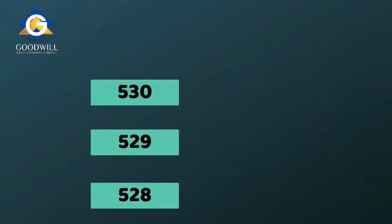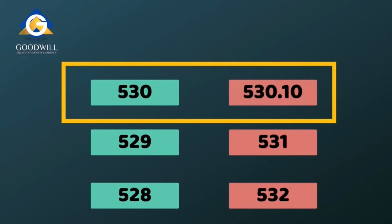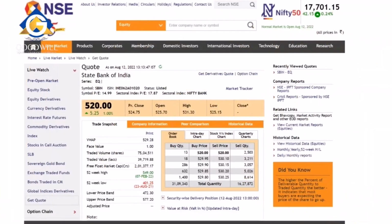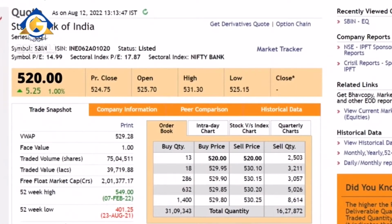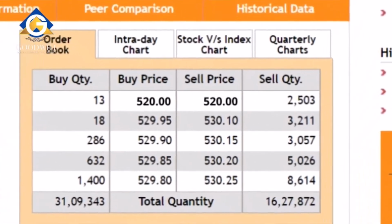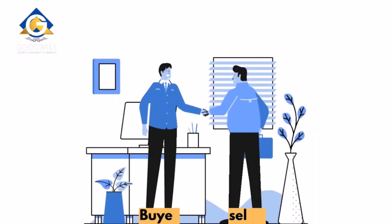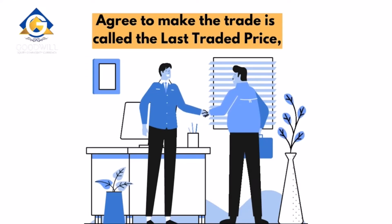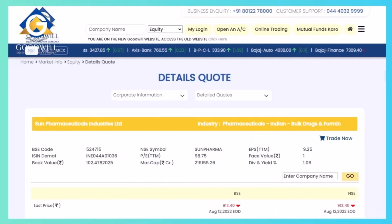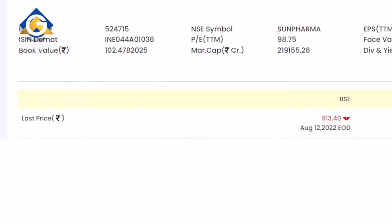The headline stock price, which we see quoted on the stock market, represents the most recent transaction. We are now on the NSE India website, where SBI shares are quoted at 520 rupees. This means that the last time someone bought and sold SBI shares was at 520 rupees. The price at which the buyer and seller agree to make the trade is called the last traded price, or LTP. Rahul can use the Goodwill Trading Terminal to check the LTP of Sun Pharma and the prices of many other stocks.